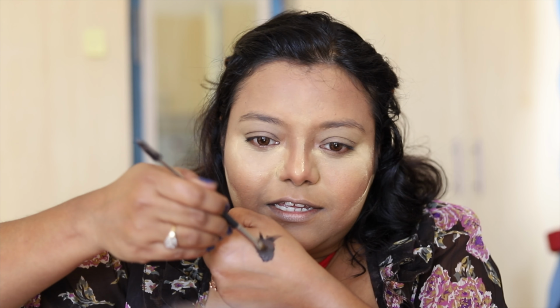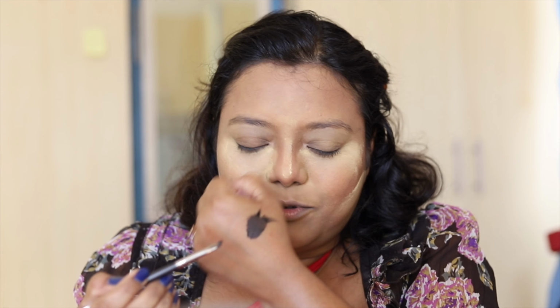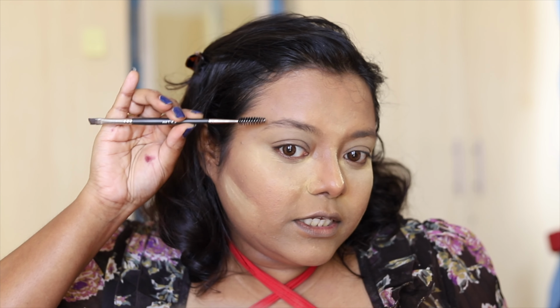And this way I'm going to have a very, you can see, cool tone gray brow product. So this is a good hack. So you can see the shade is perfect for me. So I'm going to quickly fill in my brows using this.